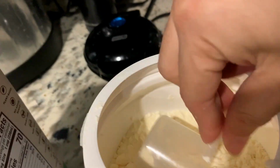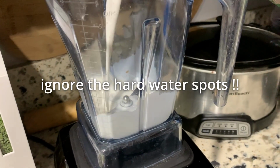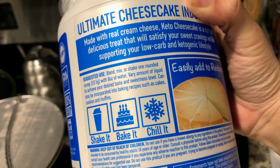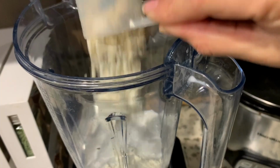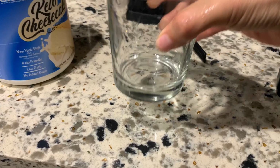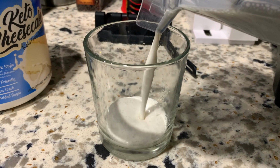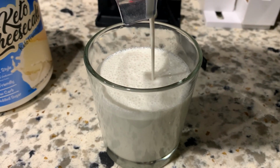I'm gonna use this. It doesn't look moldy, so it looks like it's still good. I'm gonna be using about 8 ounces. It says blend, mix, or shake 1 rounded scoop. This is one of the reasons why I like my Vitamix, because you can get things to get really frothy. Real frothy. Ooh, she frothy.